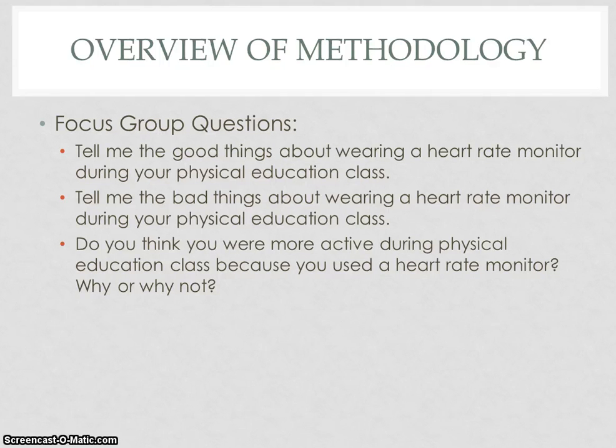The questions consisted of: 1. Tell me the good things about wearing a heart rate monitor during your physical education class. 2. Tell me the bad things about wearing a heart rate monitor during your physical education class. 3. Do you think you were more active during physical education class because you used a heart rate monitor? Why or why not?